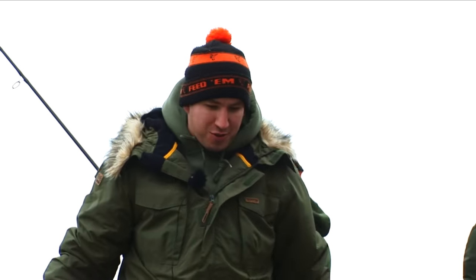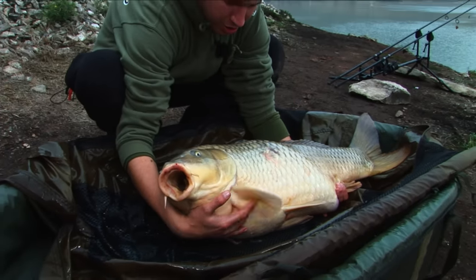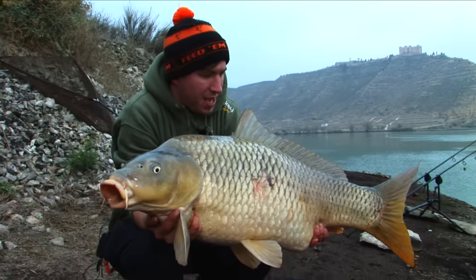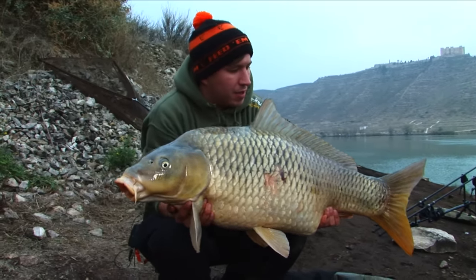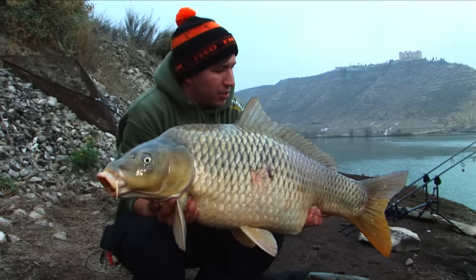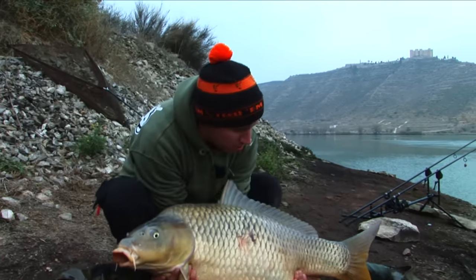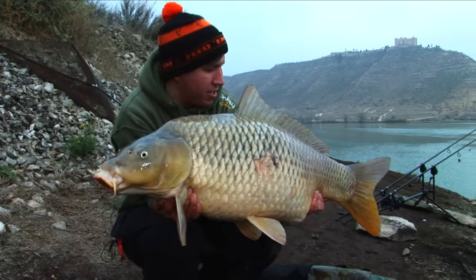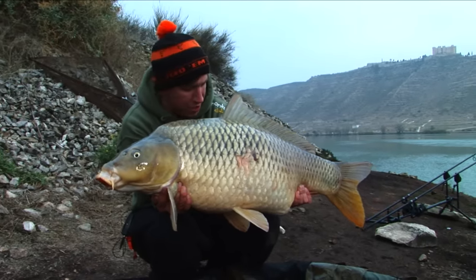Suddenly I feel a little bit better and my flu doesn't feel anywhere near as bad. Right, let's lift her up and show her to the cameras. Angry, dorsal up, tail kicked around, come on. Straighten yourself out, come on, here we go. That is one angry Ebro river fish. 38 pounds of pure fighting machine.